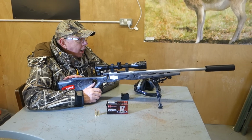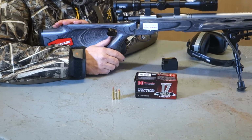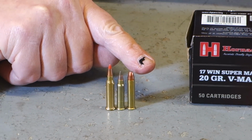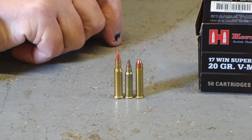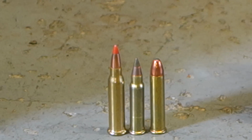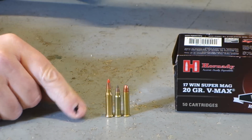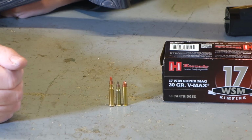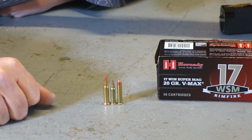Welcome to Gun Mart TV, and we have the new 17 Winchester Super Magnum. As you can see, 2.2 Magnum, classic old style, about 1800 feet per second with a 40 grain bullet. The much loved and hated 17 HMR, that's a 17 grain bullet around about 2500 feet per second. And the 17 WSM, which Winchester bill as the world's most powerful rimfire, which technically it is. This one is running a 20 grain Hornet VMAX bullet at approximately 3000 feet per second, which is pretty quick. So it really outguns the 17 by around about 500 feet per second.